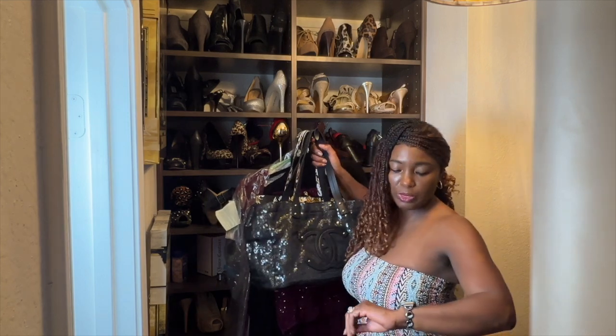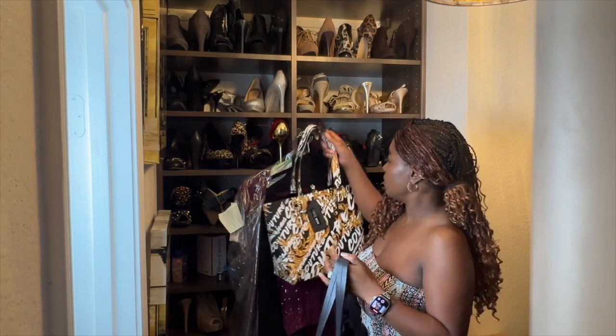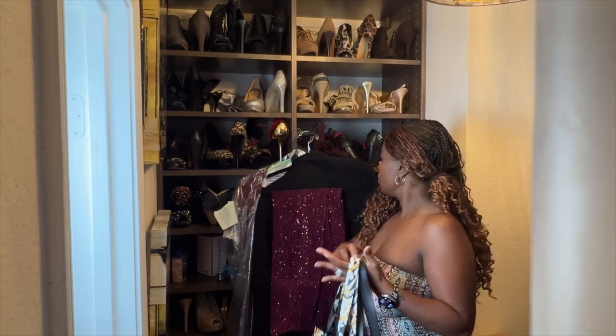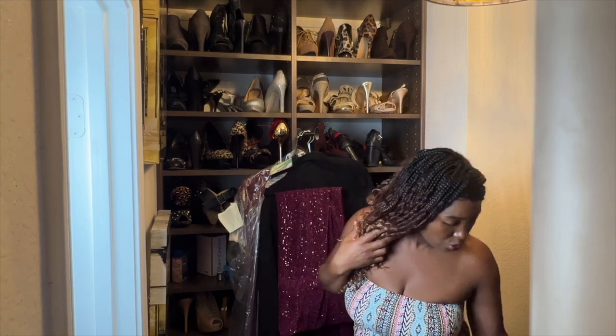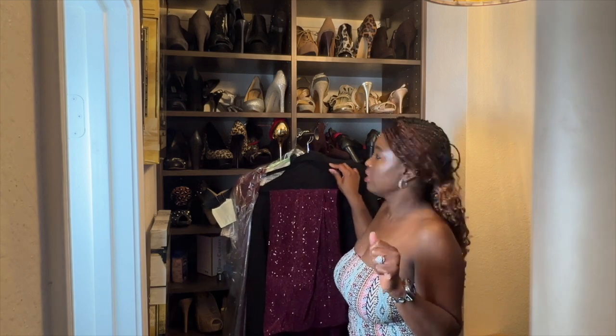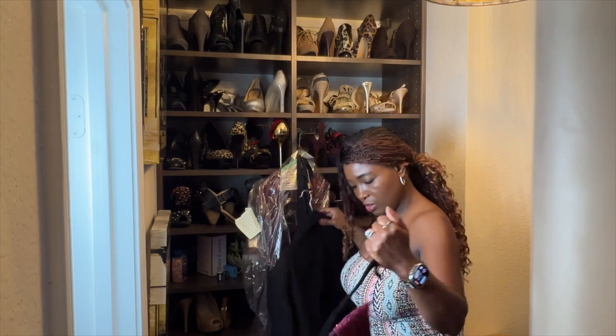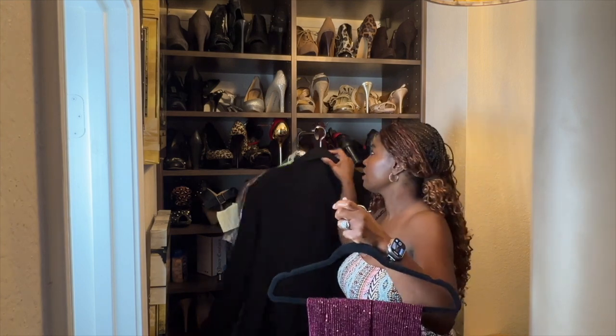First, I'm going to just move these things down for a minute so I can see what I'm working with. So we have two tote bags, the Chanel and the, I forgot what the other one was. Oh, the Versace. I actually wore this for a Christmas party, and I just put it there.